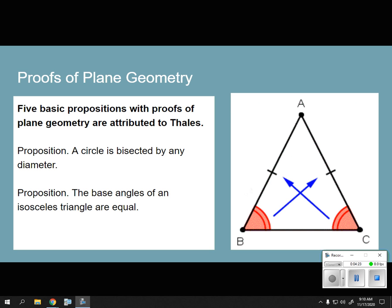Another one was that the base angles of any isosceles triangle are equal. So if I know that the 2 sides are congruent in an isosceles triangle, then the angles across from them are congruent. He proved that to be true.